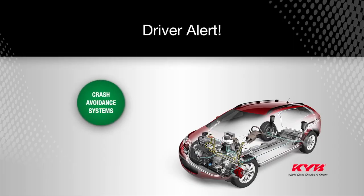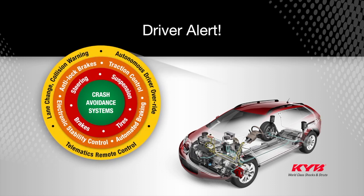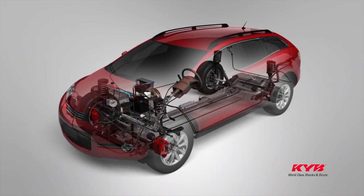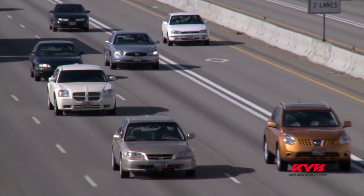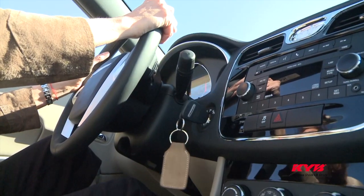This message from KYB is a driver alert for vehicles equipped with any form of crash avoidance technology. Did you know that the performance of the electronic vehicle safety systems on your vehicle may be limited by the current condition of its tires, brakes, steering, and suspension parts? Even the most sophisticated new vehicle safety technology can't provide all of the protection it's capable of if the tires can't grip the road properly, or if the brakes can't apply well, or if the steering doesn't respond correctly. This is especially important to understand as a vehicle ages.